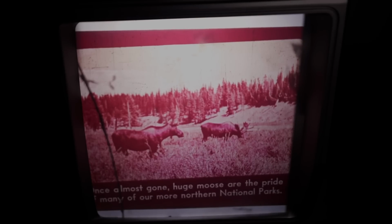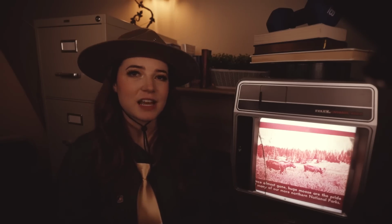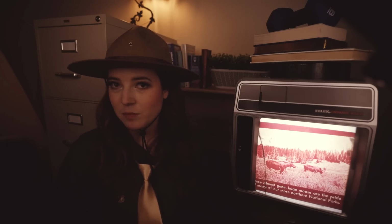Moose, the largest members of the deer family, were once on the brink of disappearing from many parts of North America. Today, thanks to the protection provided by national parks, these magnificent animals are thriving in our northern parks. Isle Royale in Michigan and Denali in Alaska are well known for their healthy moose populations.